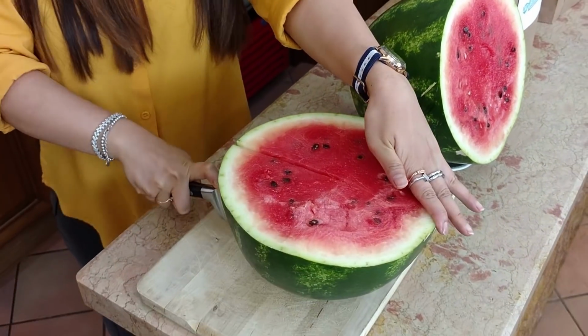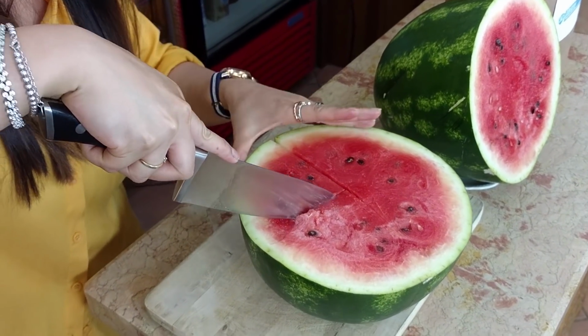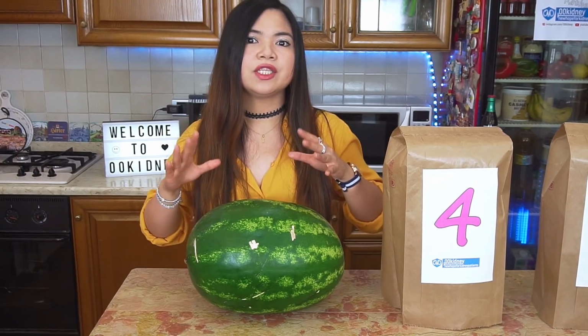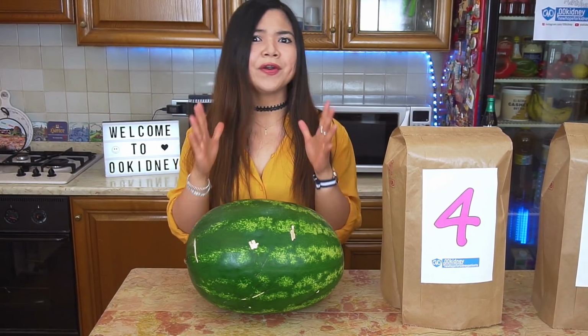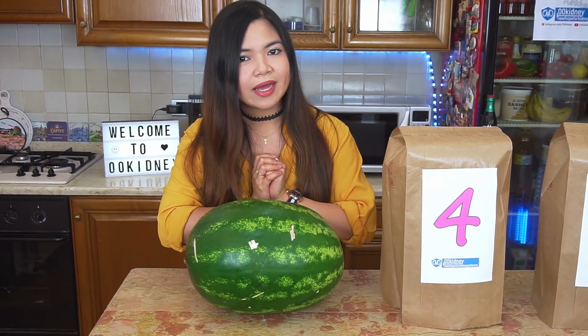Watermelon has also other benefits for your heart, mainly thanks to an amino acid called citrulline. There are studies showing that eating fruit rich in citrulline can lower your blood pressure and your risk for heart attacks. Great for kidney patients. But how do you choose the perfect watermelon?